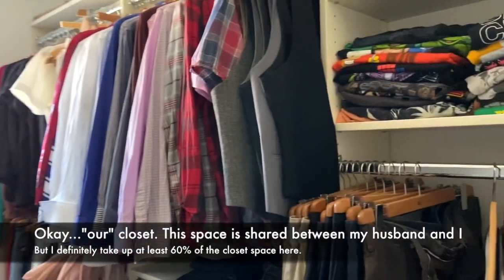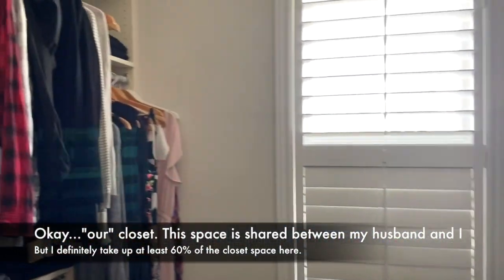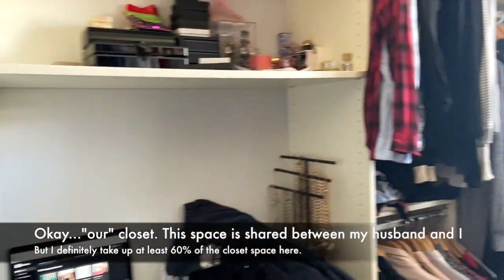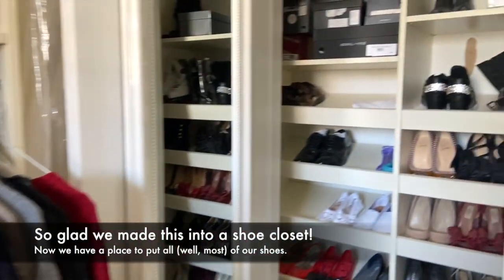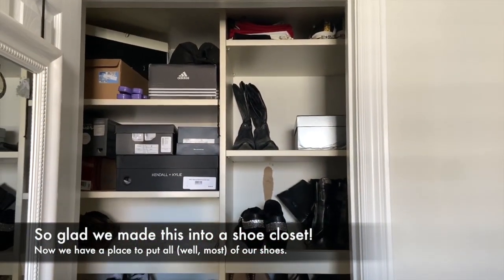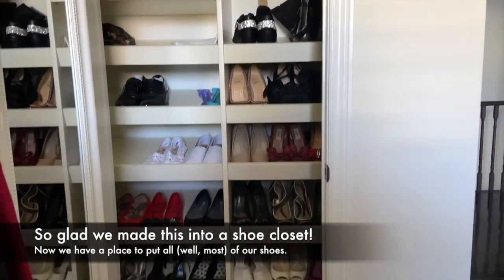So this is all my husband's clothes here. I would say probably a 60-40 split here. This is all mine. Mine. His. And the little closet that was in this room is transformed into a shoe closet.